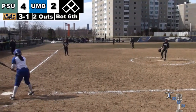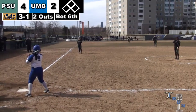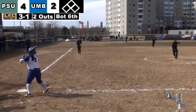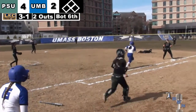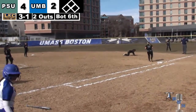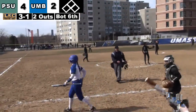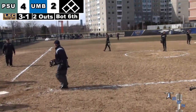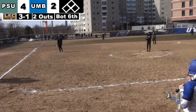Taylor Pawlina on deck. And 3-1. Vento grounds this one, and a diving stop. They are not quite going to be able to throw her out. That is going to be an infield single for Vento, able to run that one out. Good diving stop by Archambault to get it and stop it from going into the outfield, but not able to scramble to the ball in time to stop Vento from getting on base.